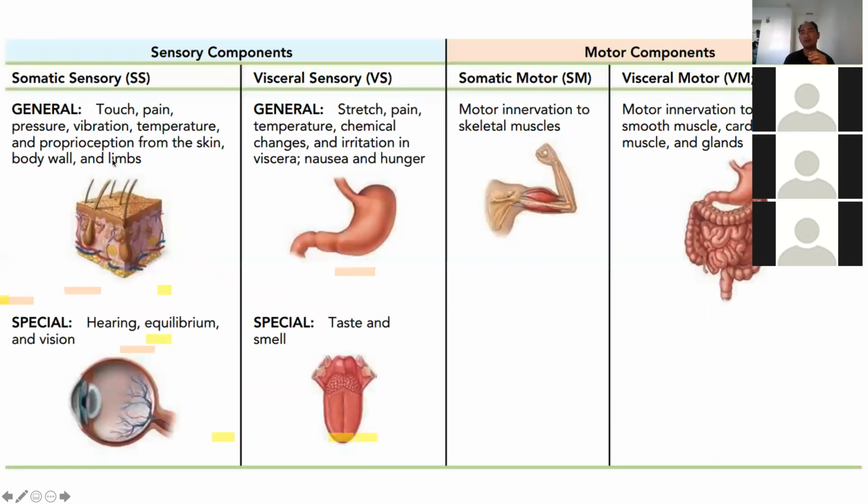What am I talking about? Yes, sensory means somatic sensory and visceral sensory. We talk about general somatic sensory or special somatic sensory, and we have general visceral sensory and special visceral sensory.